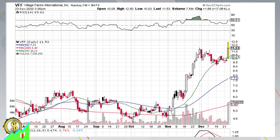In today's episode, we will talk about Village Farms International, traded at Nasdaq, ticker name VFF. Village Farms today started from almost 10.10, and then went all the way up to almost 12.50, and now we are trading at 11.53. Still we have 23 minutes to go before the end of today's trading session.